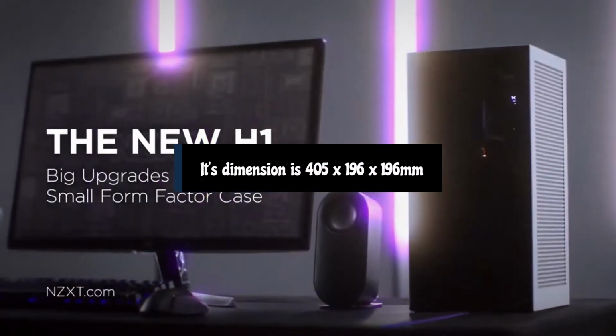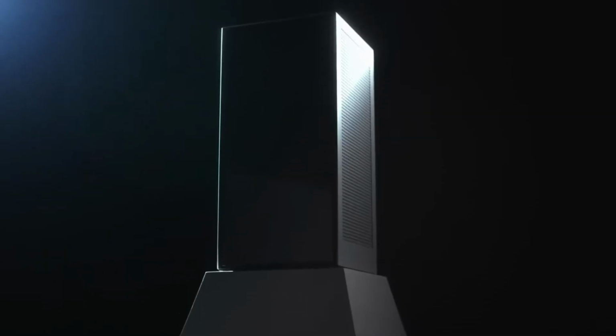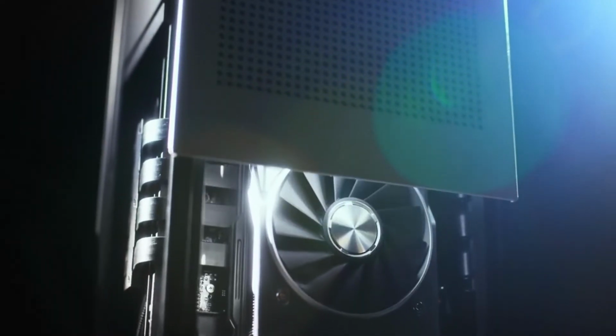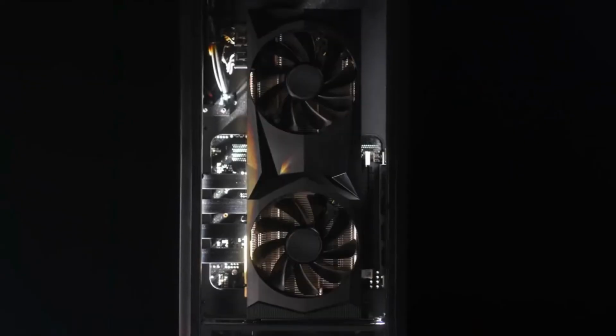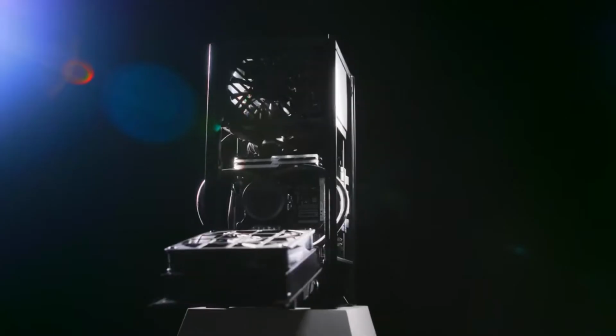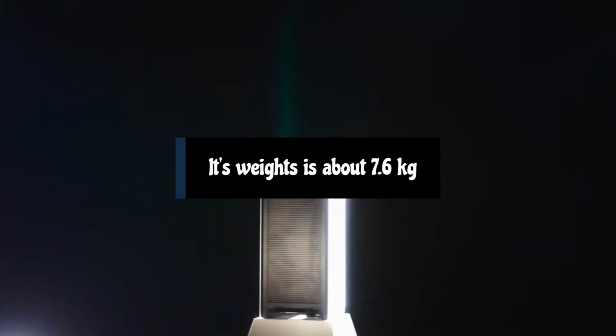Its dimension is 405 by 196 by 196 millimeters. The real beauty of the H1 is that it includes both a powerful PSU and a liquid CPU cooler, so the really awkward bits of a mini ITX build are taken care of. If you've ever built a small form factor PC, you will understand the pain of trying to route a million unnecessarily long PSU cables around the motherboard, graphics card, and everything else. Then trying to mount a capable enough cooler into the limited confines of a mini ITX case. Well, that's a task in itself. Its weight is about 7.6 kilograms.